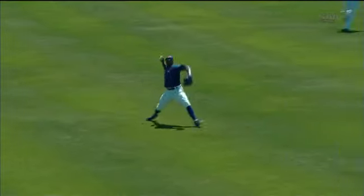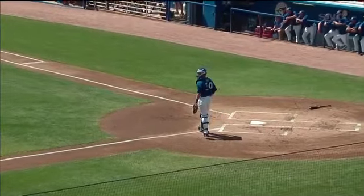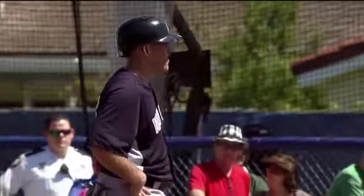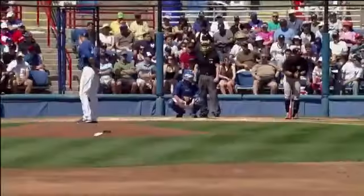Ideally, you want to hit the cutoff man, but with 2 outs, any chance of them sending that runner, you got to go ahead and try and throw him out. Throws it all the way in. Rivera's not going to go to second base on that one. Rivera at first, Youkilis at third.